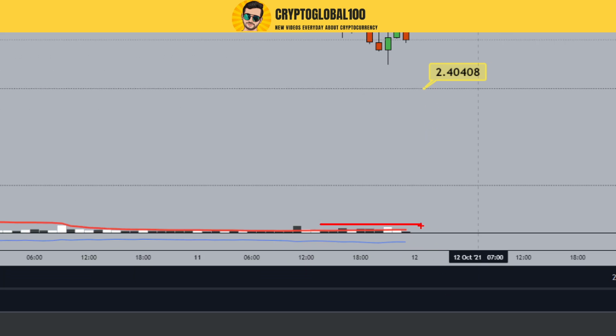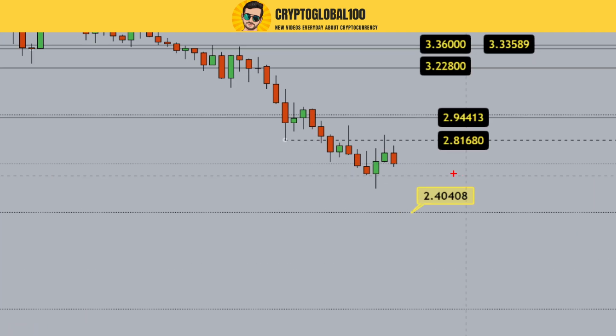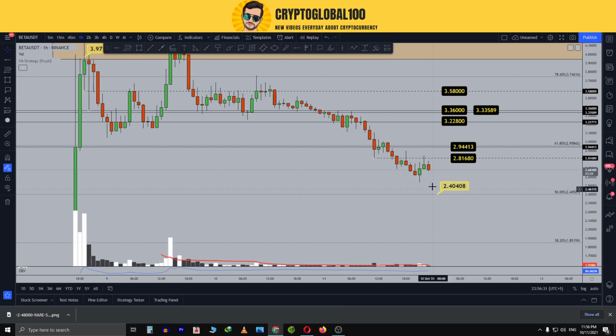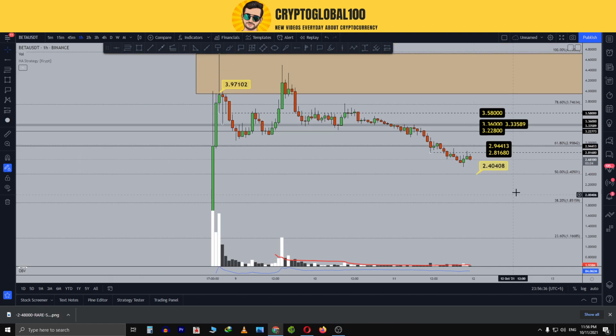You can see the volume is extremely low on this 1 hour chart. No increase in the volume. Although the project is very strong, I'm only predicting on the basis of the chart, on the candlestick analysis. So 2.4 would be my next target. You can place your buy orders at 2.4.